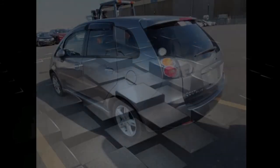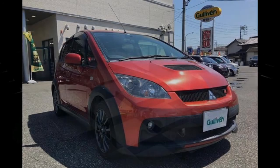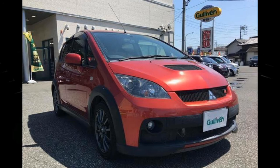It's an impressive value for money. You get the practicality of a small estate at a very reasonable price. If you want something fast, there's also the Colt Ralliart that is tuned for performance, but you will have to be more careful with its maintenance. So would you go for this car instead of something like the Honda Fit, Mazda Demio or Nissan Note? Let me know what you think of this car. As for the spare parts, they are affordable and easy to find in Nairobi.